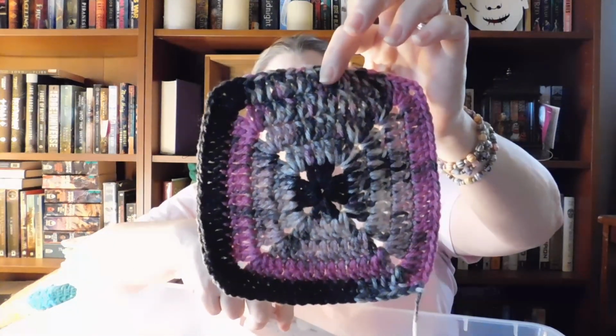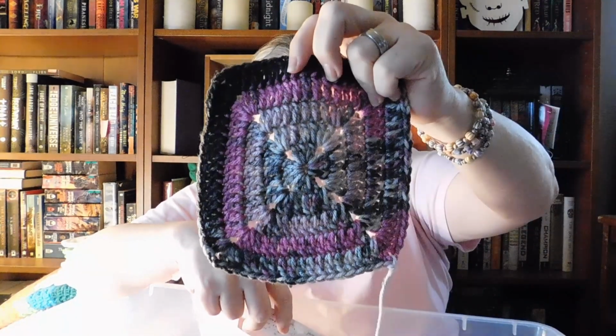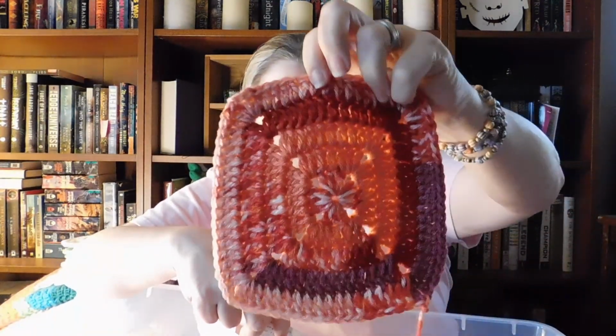Okay. I love that pink and that black. That one came out cute, right? And then this red here. Okay. What do my notes say for Deborah Norville?